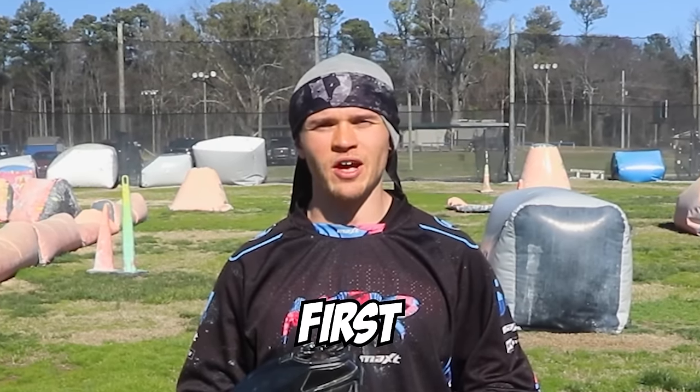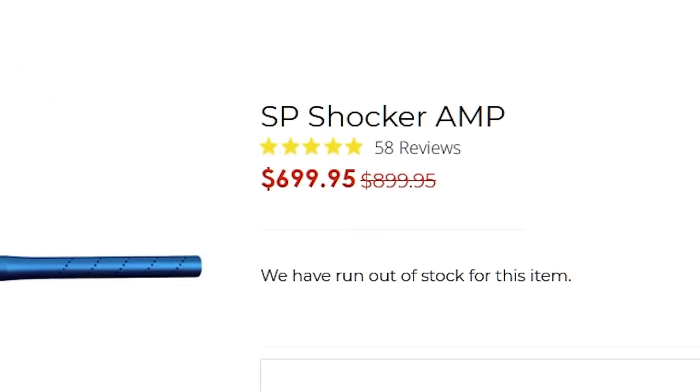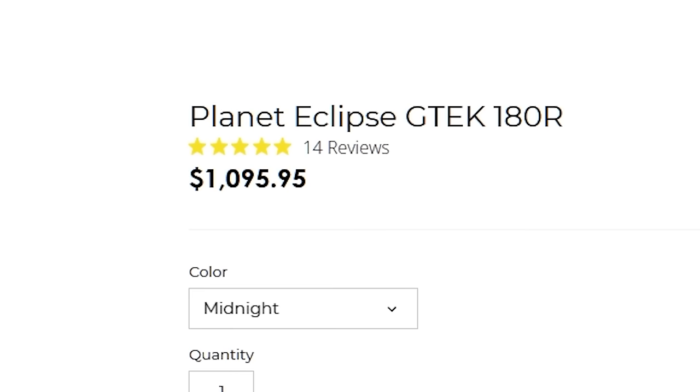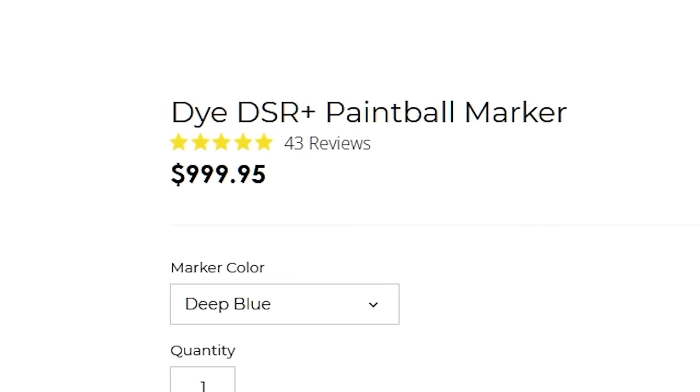And first, we're starting with the value. The Shocker Era comes in at $995, making it $100 more than its predecessor, the Shocker Amp. But what does it look like when you compare it to the rest of the paintball guns in the mid-range market? The Planet Eclipse 180R comes in at $1,095, and the Dye DSR Plus costs $999, making the Shocker Era the most affordable out of all the mid-range markers.